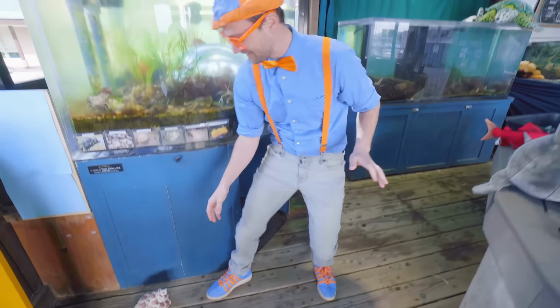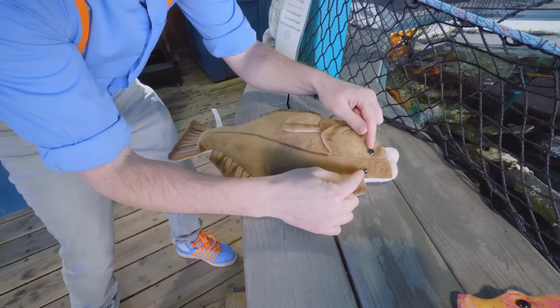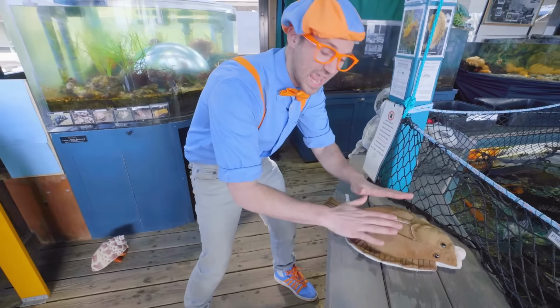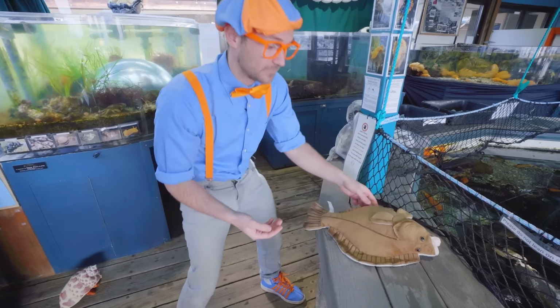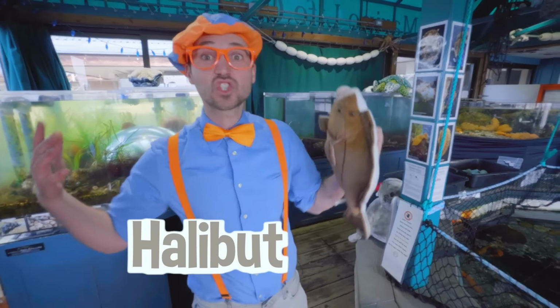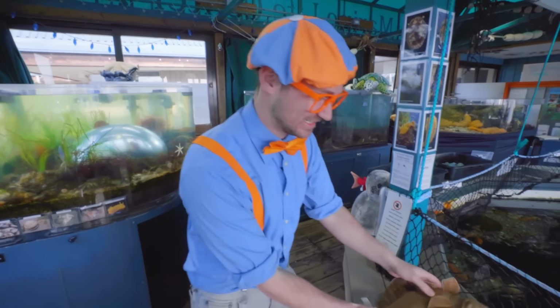Here you go. Whoa, another one. Yeah, this is a fish. And do you see how flat it is? It lays down flat. Its two eyes are on top of its body. And it just hangs out on the bottom of the seafloor. And this is a halibut. And halibuts can get so big. This one would be a small one.